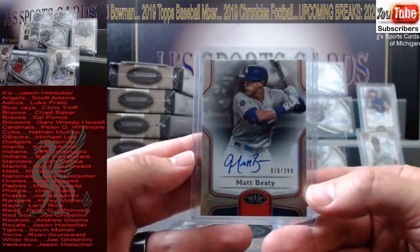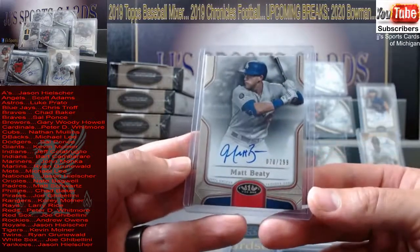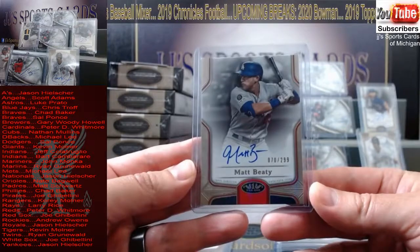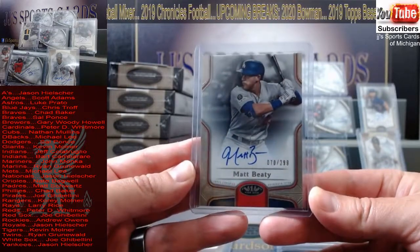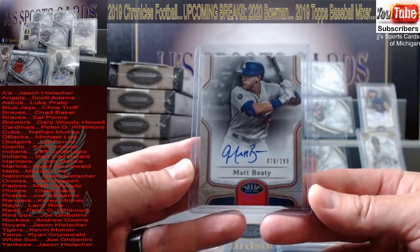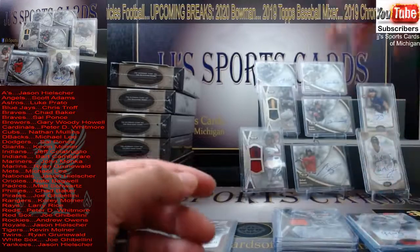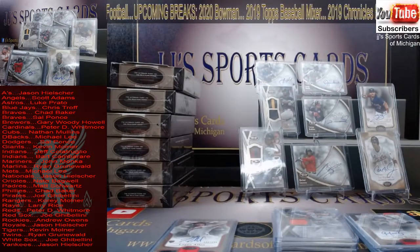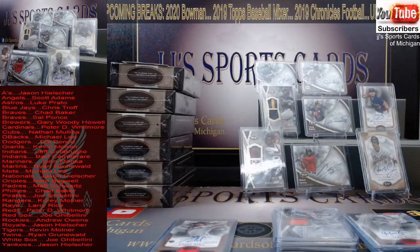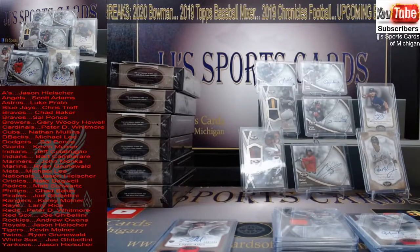Look at this. It's off-centered. See how thick that is right there and how thin that is? I pointed that out in the first case, too. The quality control on Topps, because of this COVID and trying to get product out, has really disappointed me. Too many off-centered cards, and with high-end product like this for the price point, these cards should be perfect. There's no reason these should be cut crooked. No reason.